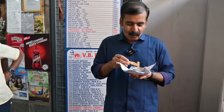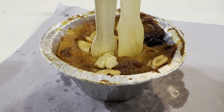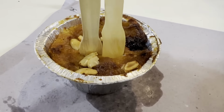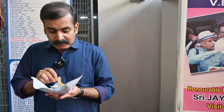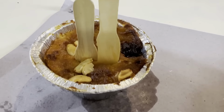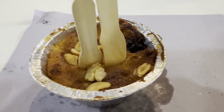Each layer of this dum roti gives you a different texture. The first layer, the crust is super crispy. When you dig deep into it, that pumpkin gives that pulpy texture. And the sweet quotient, it is on the higher side. Absolutely brilliant. And it's piping hot as well. A lovely baked goodness, dum roti.